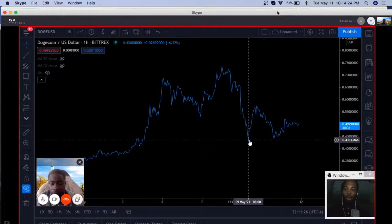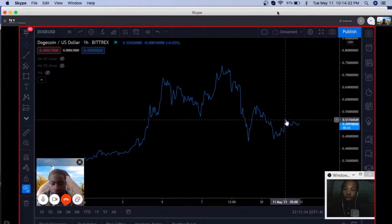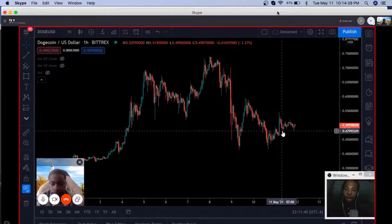This right here represents the double bottom. The first touch was on May 9th, 8 o'clock. Second touch was on May 10th at 3 o'clock. Now, ever since that point, we've moved higher and we have made higher lows. But in my opinion, I don't think these higher lows are really significant enough to go long.